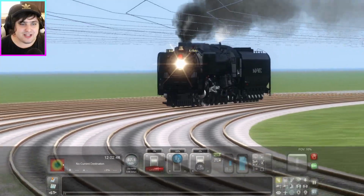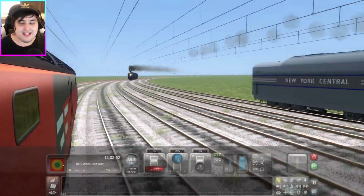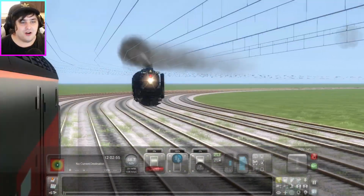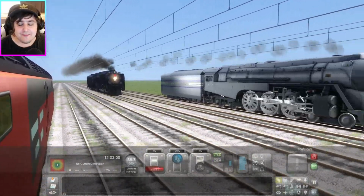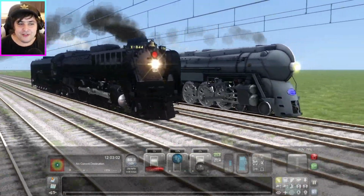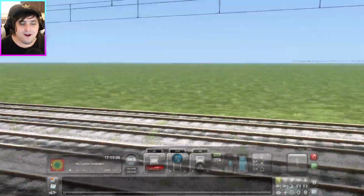Oh, look at this beast catching up. I think it's going to overtake the New York Hudson. It's quite a close race. Oh, look at this. It's catching up. Will it kick up its lead? Oh, no. The Union Pacific 844 has caught up. The New York Hudson is falling behind.